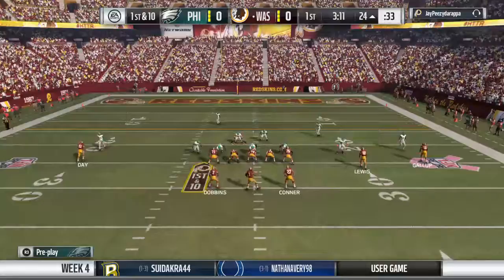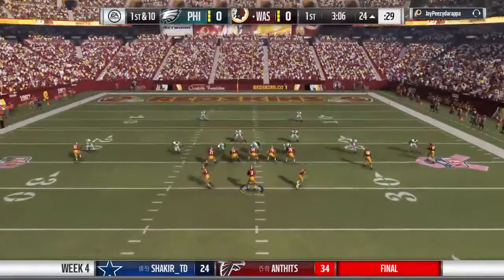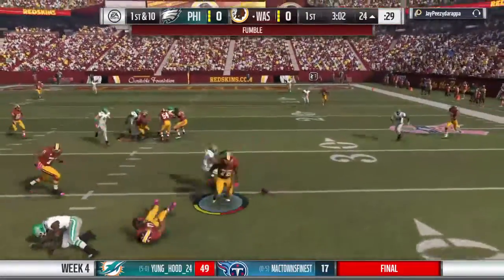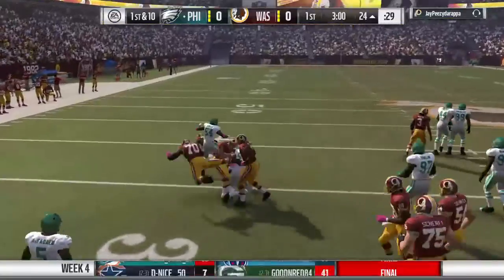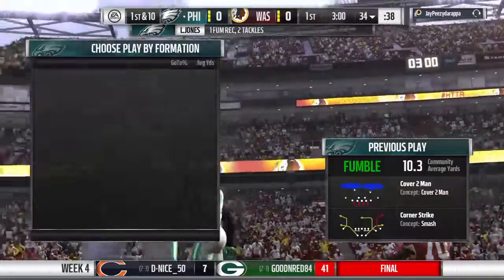And Brandon, from our time in college football, where receivers weren't running the traditional NFL route tree, one thing they did learn, nowhere to go here. He lost the football. And it's picked up by the Eagles. And his guys are going to take over at the 34-yard line.